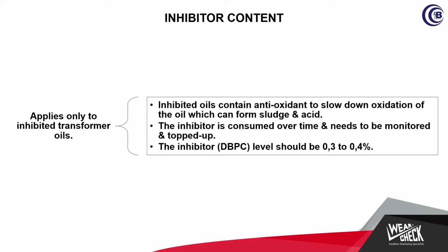The inhibitor content, we currently only have 1 lab. Not many clients are testing the inhibitor content.